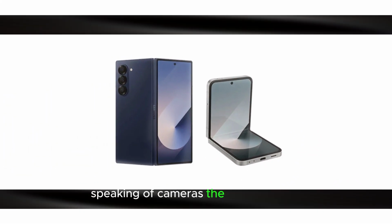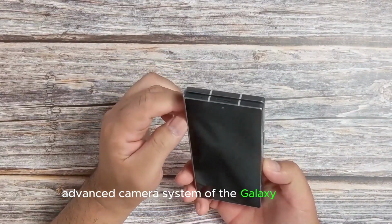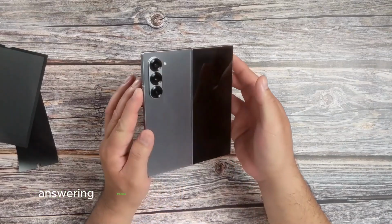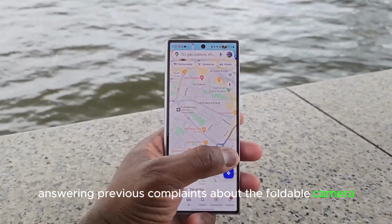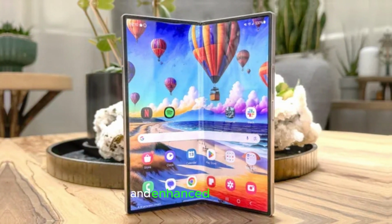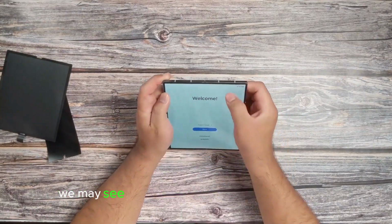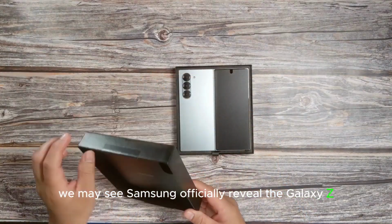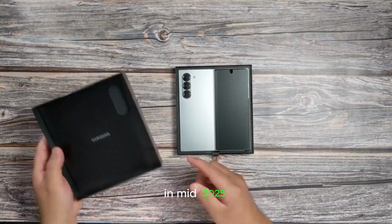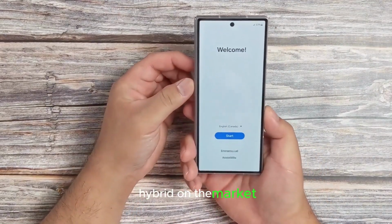Speaking of cameras, the Z Fold 7 Ultra is rumored to inherit the advanced camera system of the Galaxy S25 Ultra, answering previous complaints about the foldable camera quality. With a Snapdragon 8 Gen 5 chipset, a 5,000 mAh battery, and enhanced durability, this device could be Samsung's most advanced foldable yet. If all goes as planned, we may see Samsung officially reveal the Galaxy Z Fold 7 Ultra in mid-2025, possibly launching the slimmest foldable tablet phone hybrid on the market.